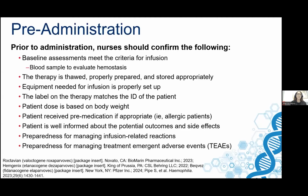Gene therapy in hemophilia can be considered a journey with different phases, and nurses participate in each one of these. In the pre-administration phase, nurses confirm that baseline assessments meet the criteria for infusion and that the equipment needed for infusion is properly set up. Also, nurses check the therapy is properly prepared and stored appropriately, and they also make sure that the label on the therapy matches the ID of the patient. Nurses also have to know the exact dose of the patient based on his body weight to check that the dose received from the pharmacy is correct.